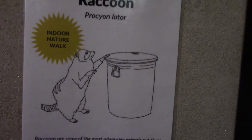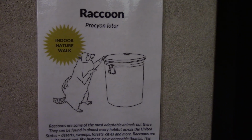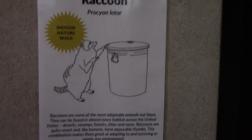I remember helping a guy raise baby raccoons one time. The mother got killed, and we had to set them loose, and we had to train them to learn how to hunt. I like raccoons.